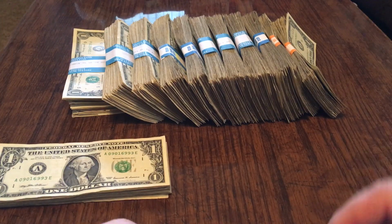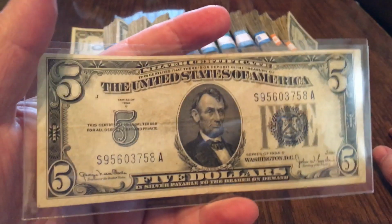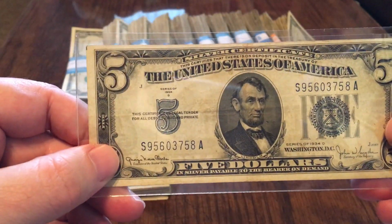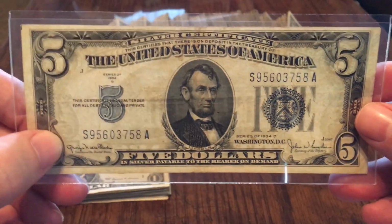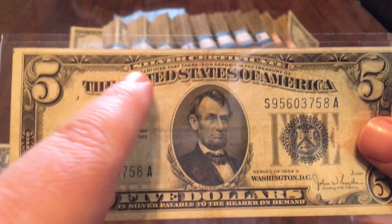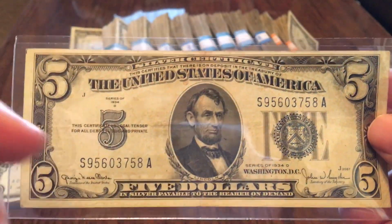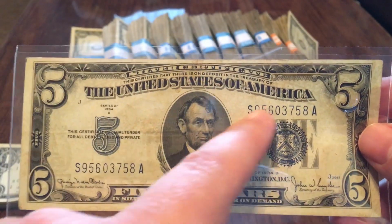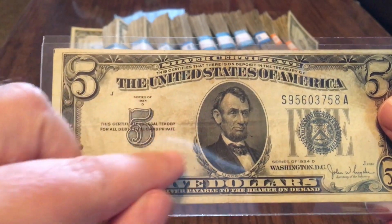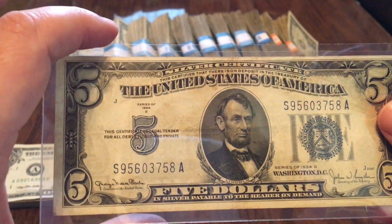So, what did I bring out this week? This week, I pulled out, this is one of my favorite small notes, and not necessarily because it's a 5. This is a $5 silver certificate from 1934D. Now, as far as the silver certificates go, you can see right across the top it's a silver certificate. I also know it's a silver certificate because the Federal Reserve seal is blue. And this one, you'll notice, also has the blue 5. Now, that's what I like about this particular bill.